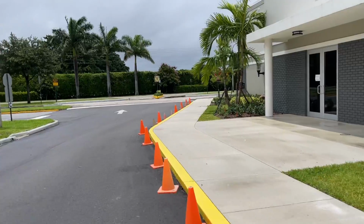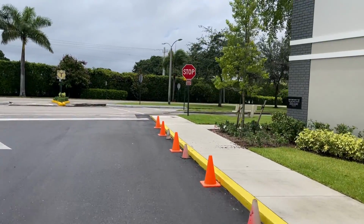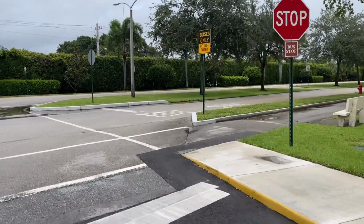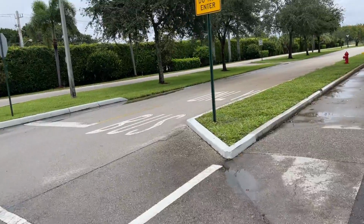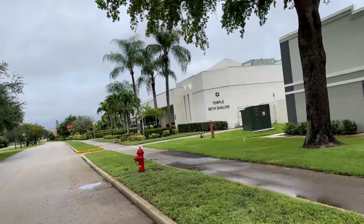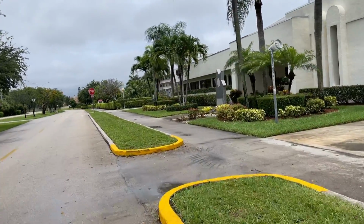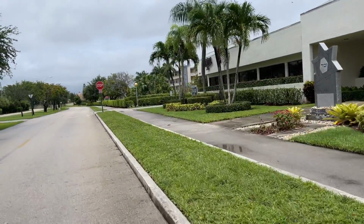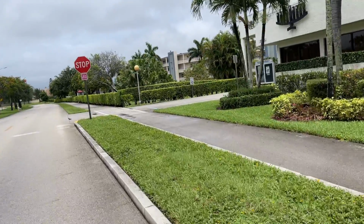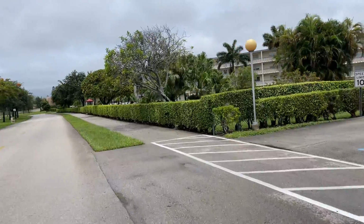And it's actually starting to feel like a normal hot and muggy sunny day in Boca. And we're going to go past our second temple, which is Beth Shalom. And everything seems to be pretty intact over here. So other than some minor ponding and flooding and clogged drains, the village seems to have held up pretty well. It's about 1:40 now on Saturday, June 4th.